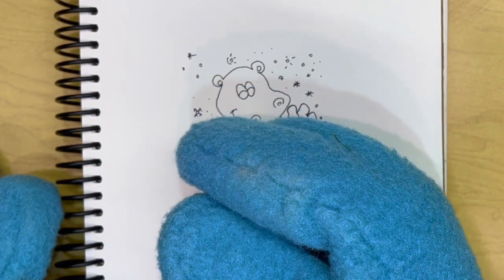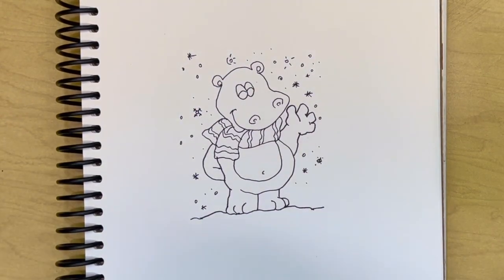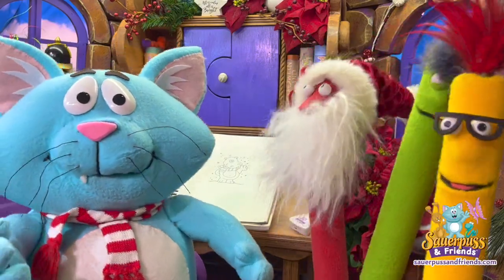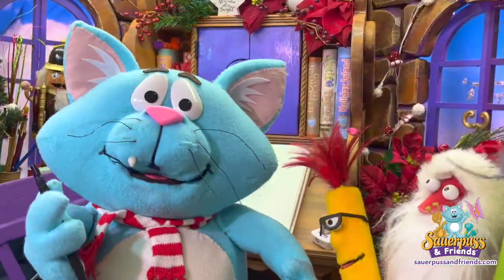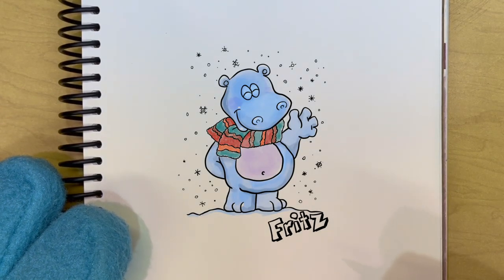Time hippo. And why don't we take a look after we've added a little color? Oh boy, this hippo drawing was sure fun. Why don't we call this little guy Fritz?